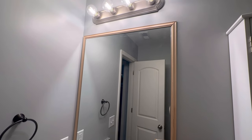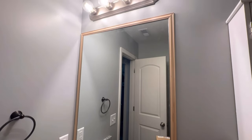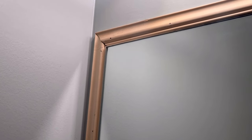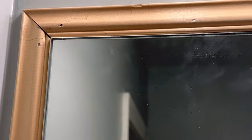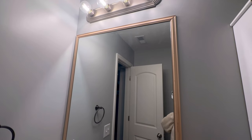This is how the mirror is looking so far. So I cut the angles and they did pretty well. It was hard trying to cut it with such a big saw, but it came out really nice. So now from here, all I need to do is put in some wood filler on these cracks and then sand that down. I'll need to put wood filler on the nail holes as well, and then just smooth those out, make sure it's nice and pretty. And then once I've done that, I'll go ahead and just paint it, and then we'll be done.